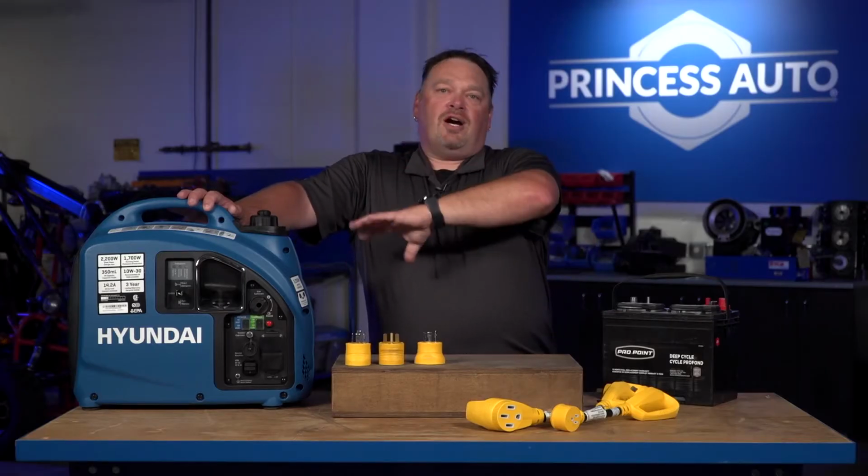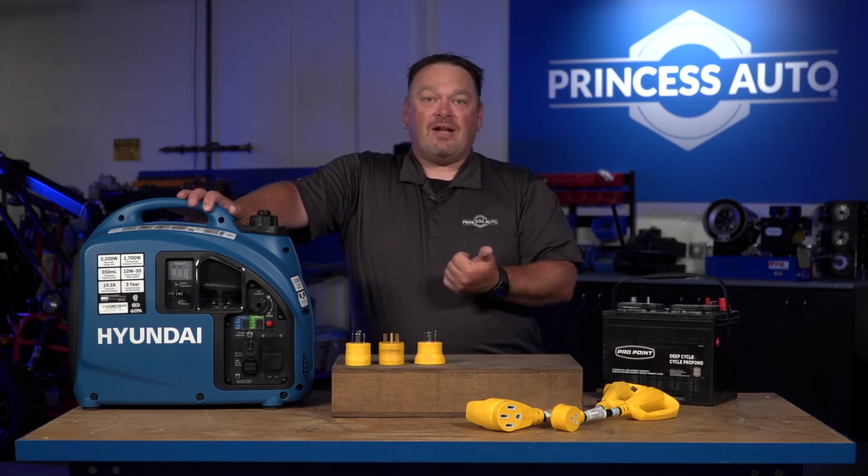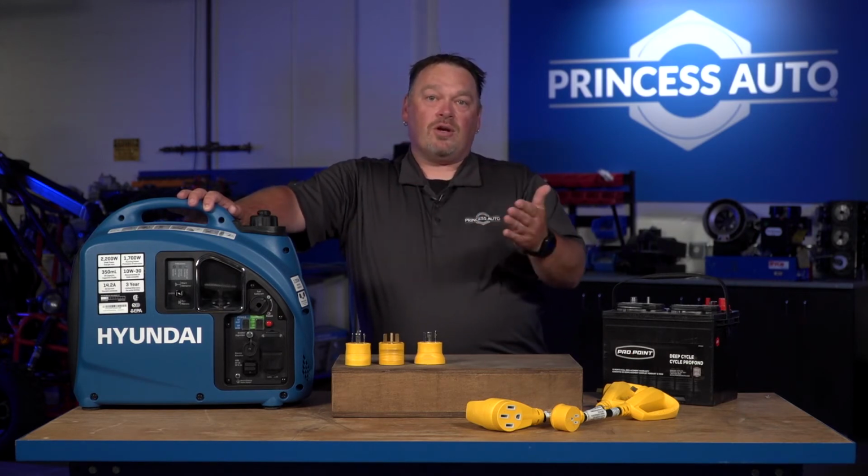I don't have a power hookup, so I use an inverter generator, and it works my whole system. The beauty about it is it's quiet, and we're allowed to run those generators through the evening. So if I want to have air conditioning on, I can have that air conditioning. If you're not using a generator to either recharge your batteries, because that will also work in your RV.